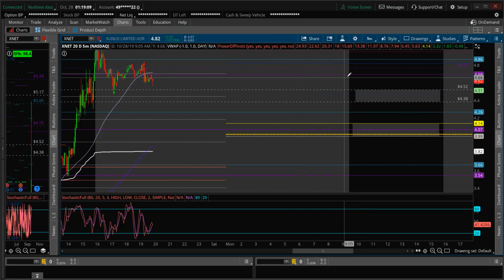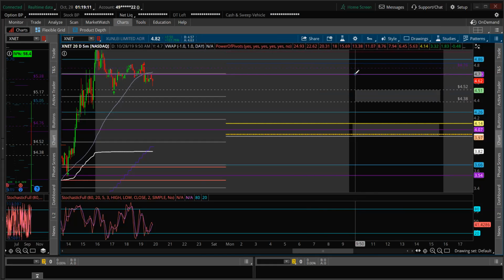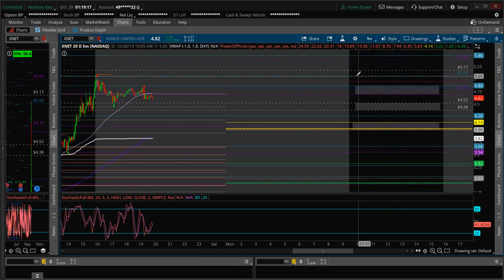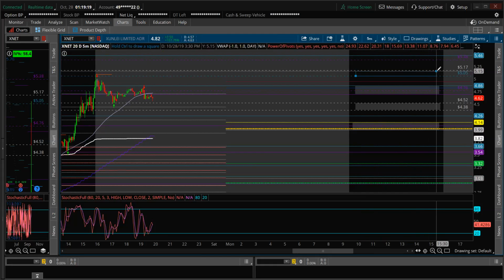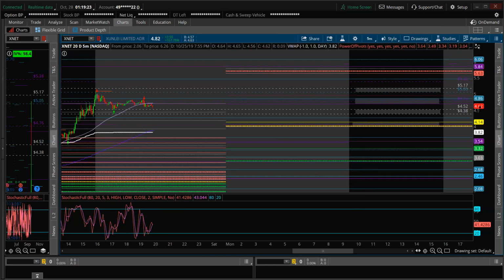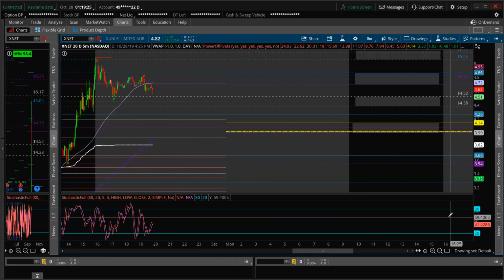And at this point, this is going to be key resistance, 469, 486, and then that upper level 505. So there's a lot overhead from here.